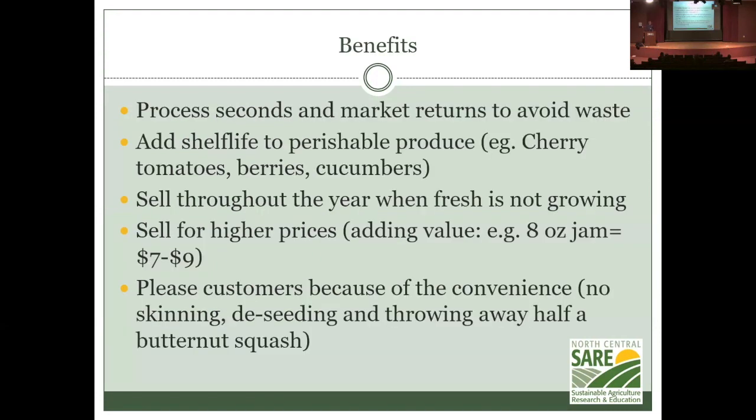Well, as I said earlier, this is kind of repeating myself, but what are the benefits? If you don't have to throw something in the compost, if you can turn it into value, that's a win-win for everybody.